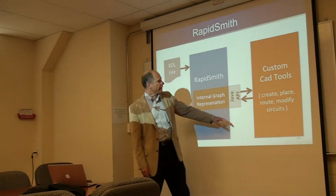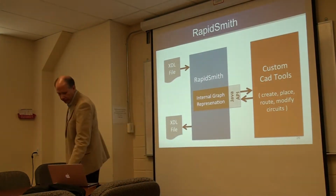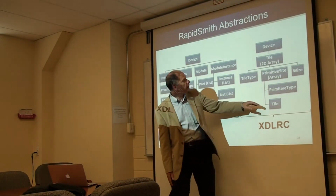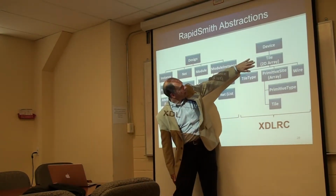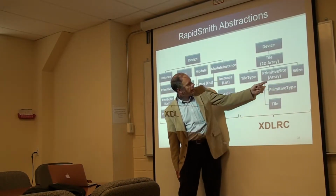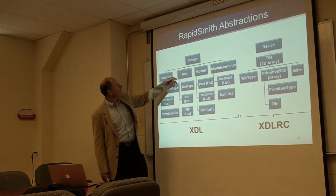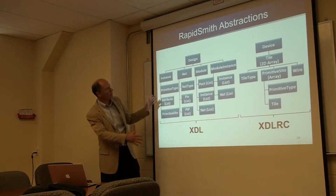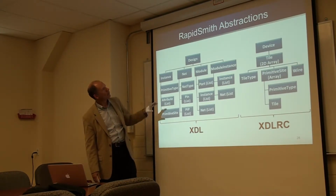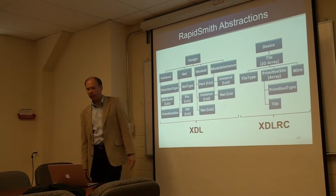And then the idea is that you're going to hang your CAD tools off this API. If you look at the abstractions over here on this side with the device, we've got the tiles that are a 2D array of tiles with the tile type and the site where you can put things, and wires. And then underneath this you have the primitive type tile. And here within a design you've got instance, net, module, and module instance. So this is a richer description for describing designs. And these are essentially one-to-one represented directly in RapidSmith.